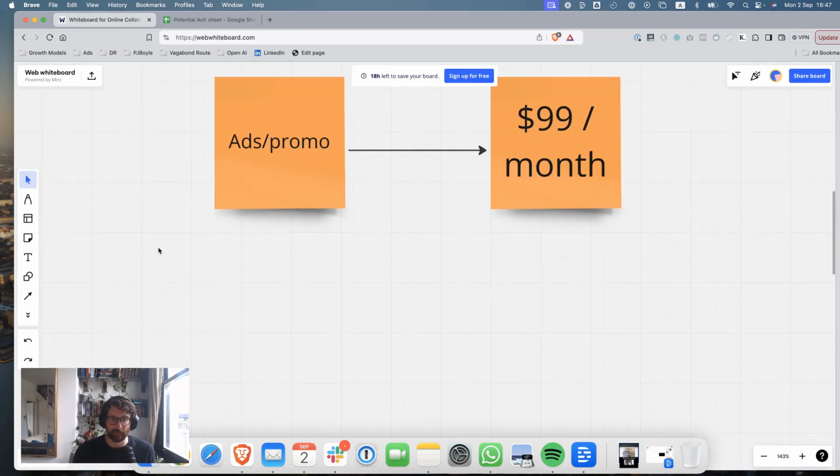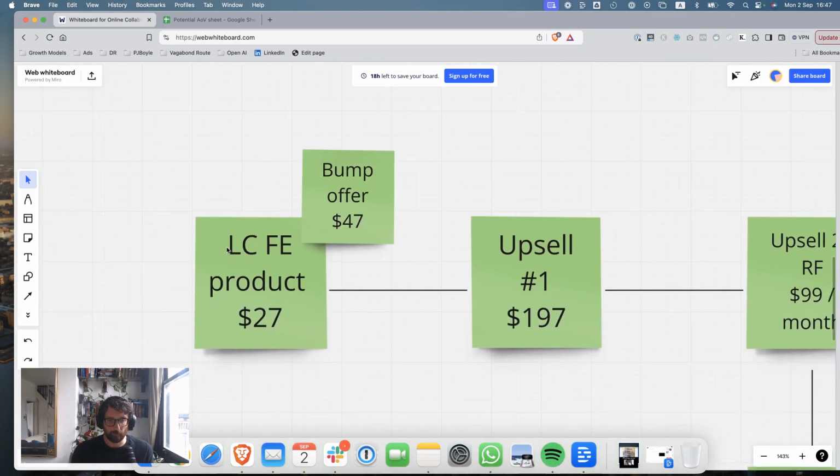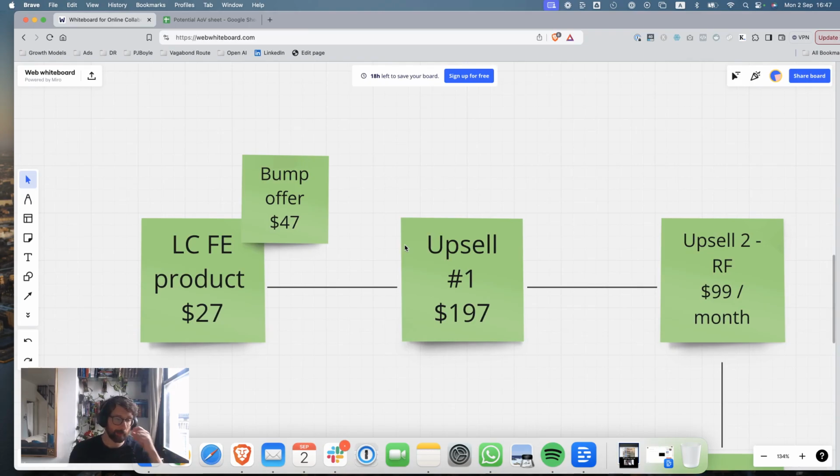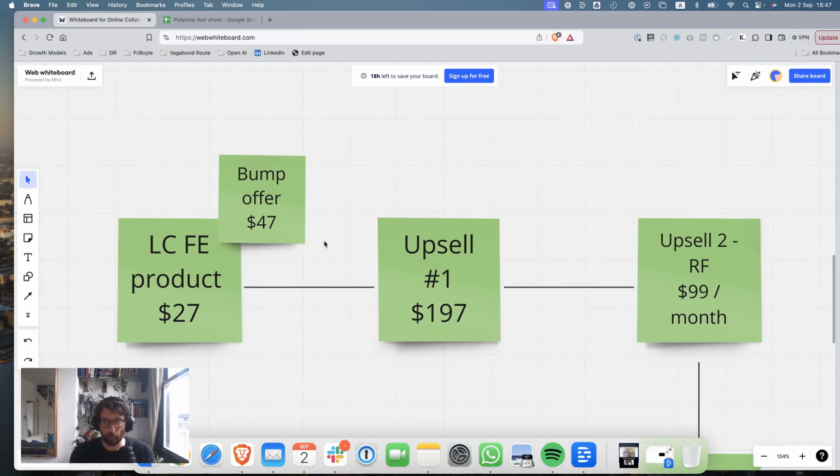Let's just say ads. And what we do is we build very simple upsell funnels that you'll have seen in many different places. If you've been in this world for any period of time, you'll know these. ClickFunnels really popularized this kind of thing. But basically, the first thing is we're going to promote a low-cost front-end product for $27. Already, the threat level here is so much lower.